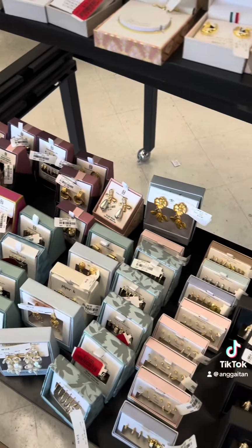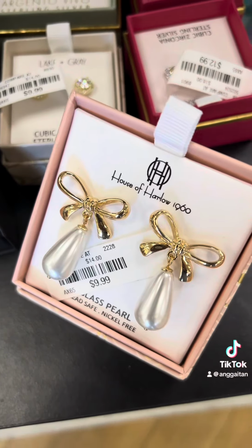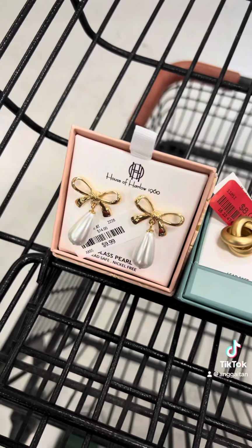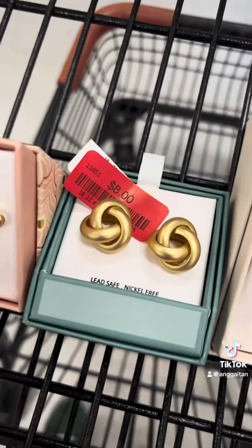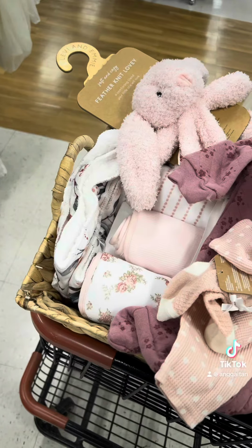but look at all the rag tags on the jewelry. I have to take a look. Look at how pretty these are. Oh my gosh, House of Harlow has some great jewelry. These, I love them. I'm taking them. And then look at this necklace. I feel like I need all three, but I don't know yet.